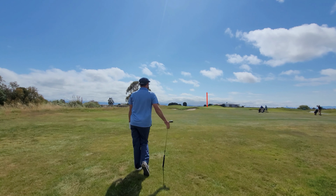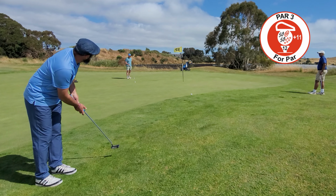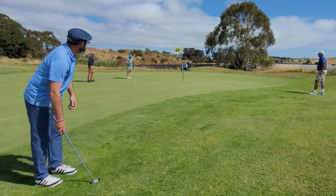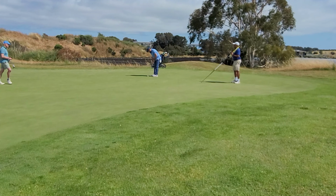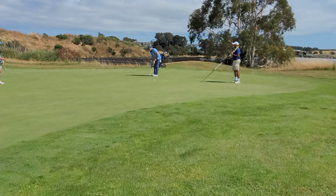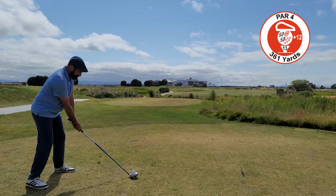Caught it well. Just off the green. Just trying to get the putt fairly close. And it just keeps rolling out on me. So this was actually leaving me about 15 foot. 10, 15 foot. And I made that one, so that's not bad. That's a 4.